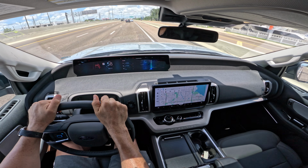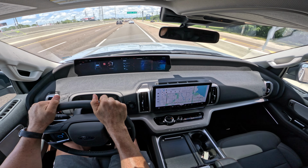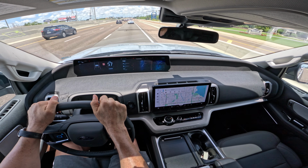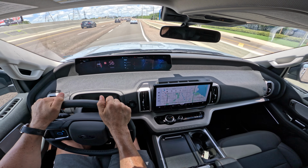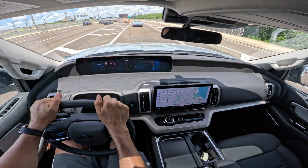But I hope that this has been a good, quick overall review of what this Expedition Active trim is bringing. We're gonna get back to where it all started and wrap this one up. So I'll see you in a split second.